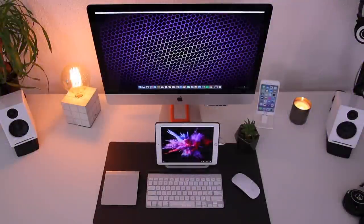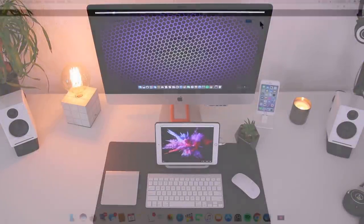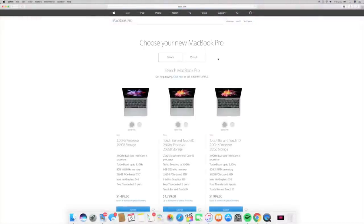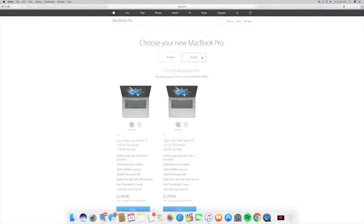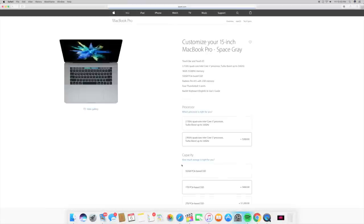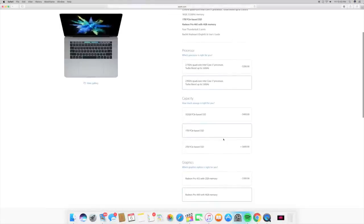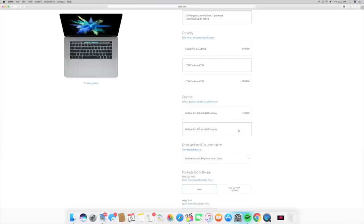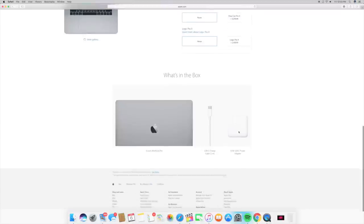So here is how I have it all set up. You can see I have the iPad real close where I can reach that touch bar. And let's go ahead and look at what the price of the MacBook Pro would be if we bought it from Apple. So let's go ahead and select 15 inch. It has the better options that you can get versus the 13 inch. But the base model 15 inch is $2,799 before taxes. If we upgrade everything, it's an extra $200 to bump up that CPU. The storage is an extra $400 to get a 1 terabyte. It is an SSD where mine just has a Fusion drive. The graphics card is an extra $100 to get the top model, and that's it.